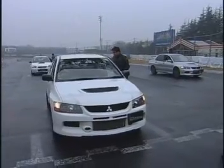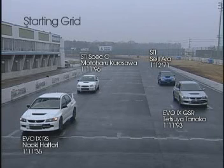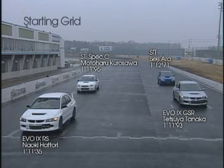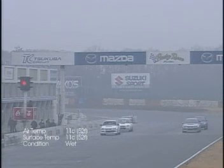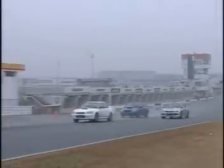A 5-lap battle in Tsukuba. Standard starting grids were applied for the battle, with cars with faster time attack times at the front. There's the signal, and the race is on. Gansan Spec C with a rocket start. Tanaka and the GSR is approaching the turn from the outside.